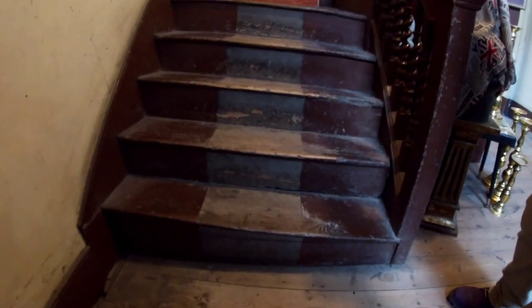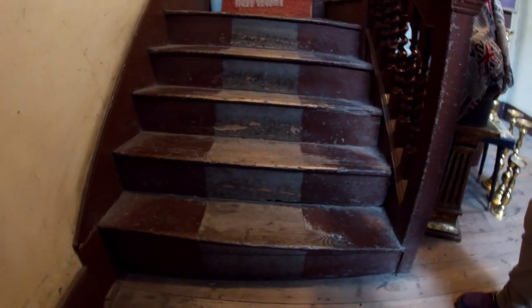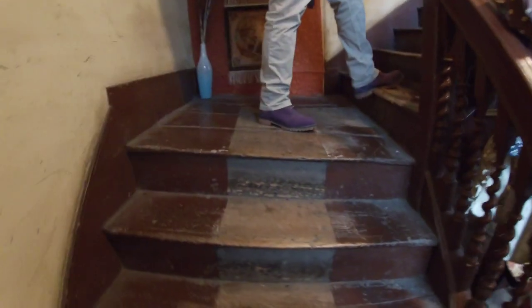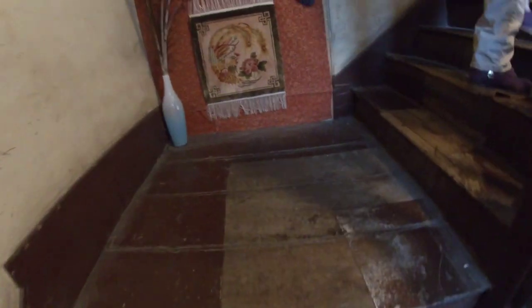Yes, this is what I wanted to show. I don't know if you can see on the camera how wonky these stairs are. They go at an angle. Oh, there's a wonky bloke at the top of them as well, look. I don't know if the camera is showing the true wonkiness. It just feels strange. And look at the state of them, like they're all moving.